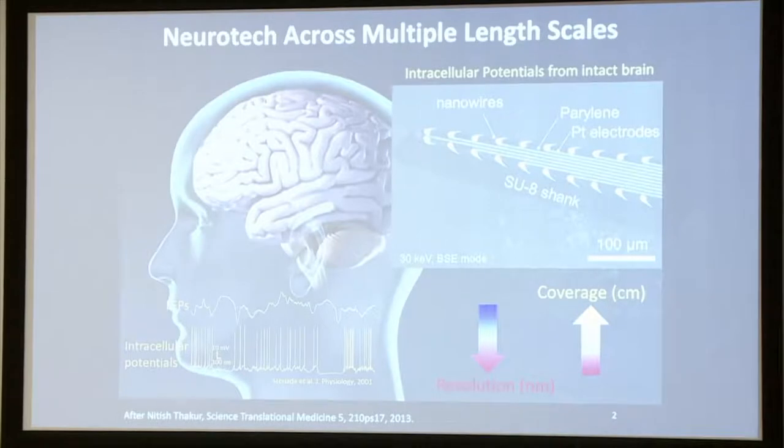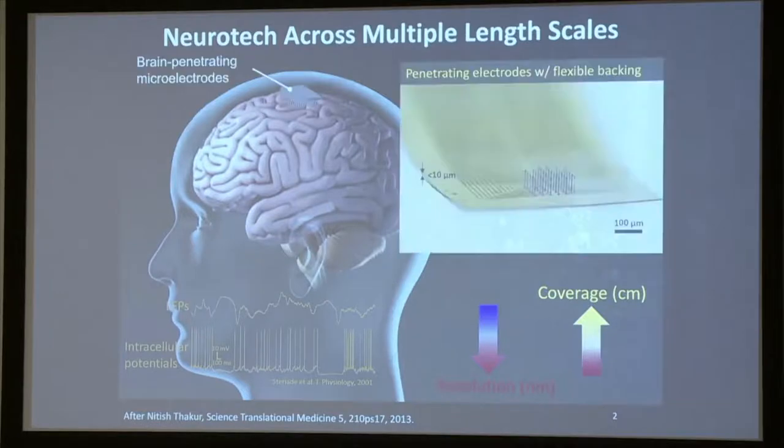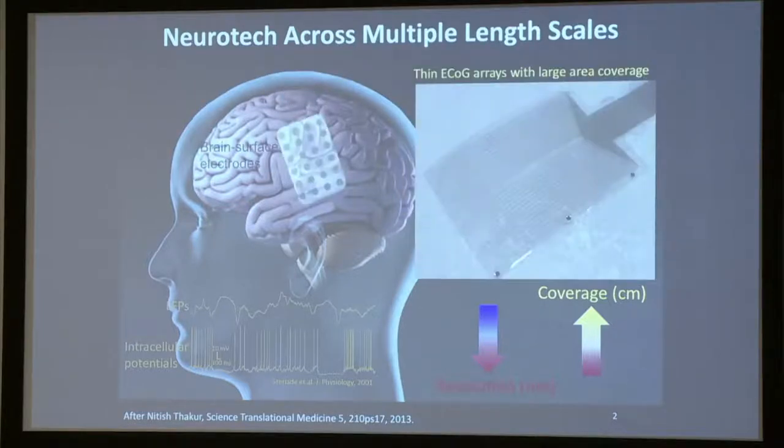Now, to do that, we use a number of devices, including intracellular nanowire arrays in a fishbone architecture that have potential to measure intracellular recordings from extended neuronal networks in intact brains. We also work on penetrating microelectrode arrays with a flexible backing that are also scalable to thousands of channels. And we also work on ECOG devices with larger scale coverage. All of these devices are human compatible. Perhaps this device is the minimally destructive or least invasive device that we use in the lab, and we will be focusing today on recordings done with these ECOG devices.